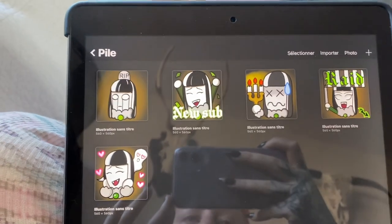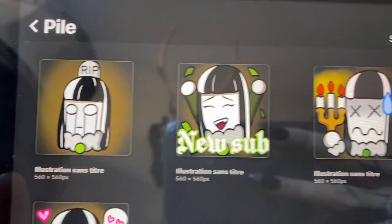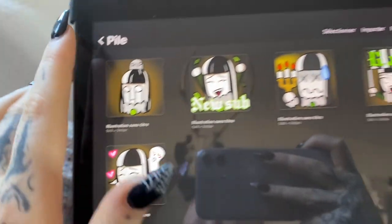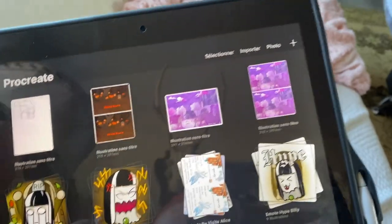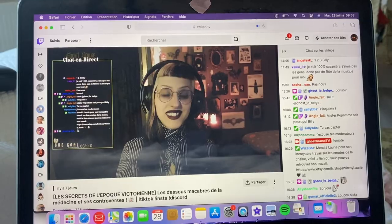I can finally reveal the emotes that I've done for Billy. So here's the angry one.